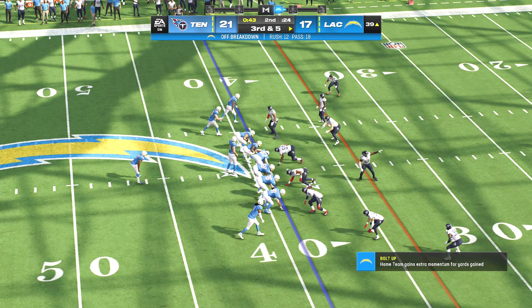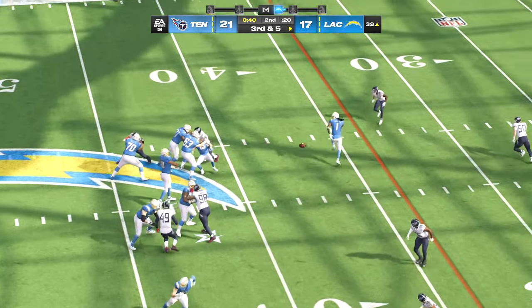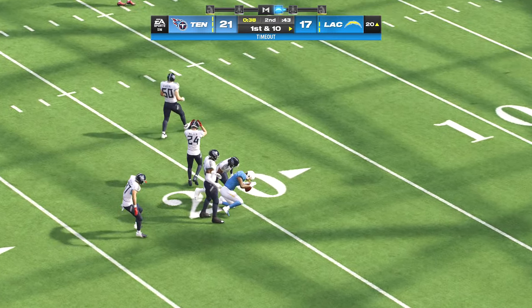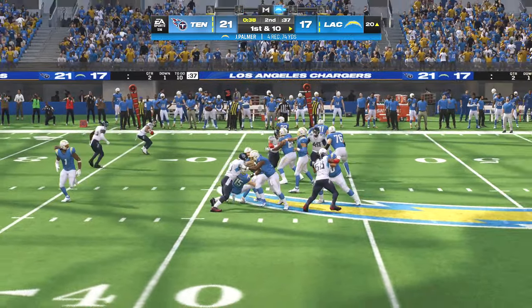They come up now 3rd and 5 following the incomplete pass. Back to throw again. He's got his target. That's complete. And the Chargers are going to signal for the 1st of their timeouts as they stop it here with just under 40 ticks to go in this 1st half.